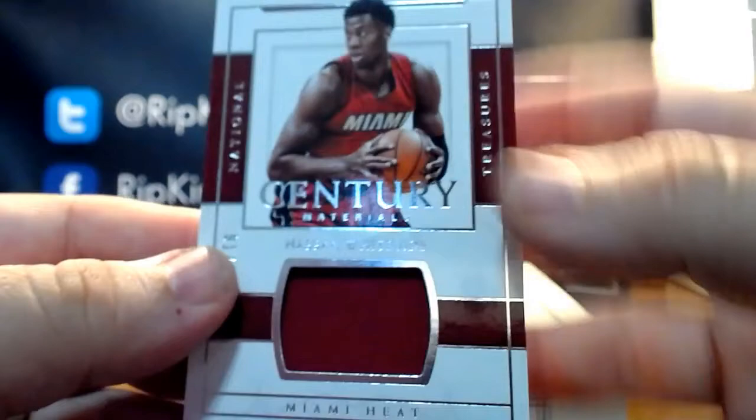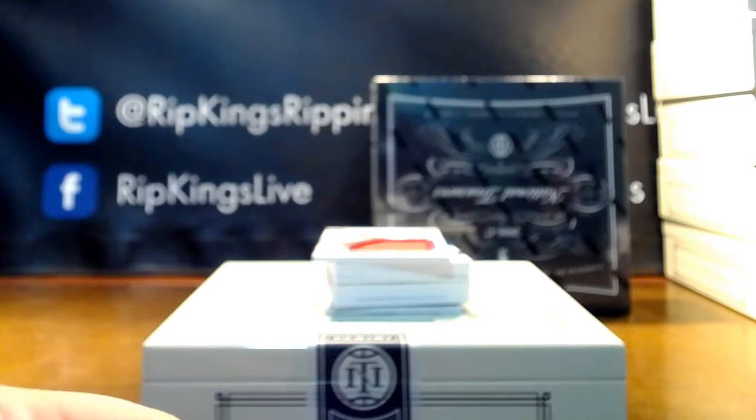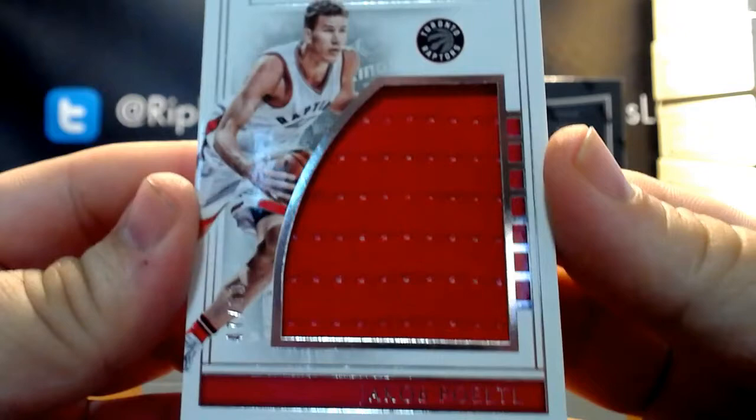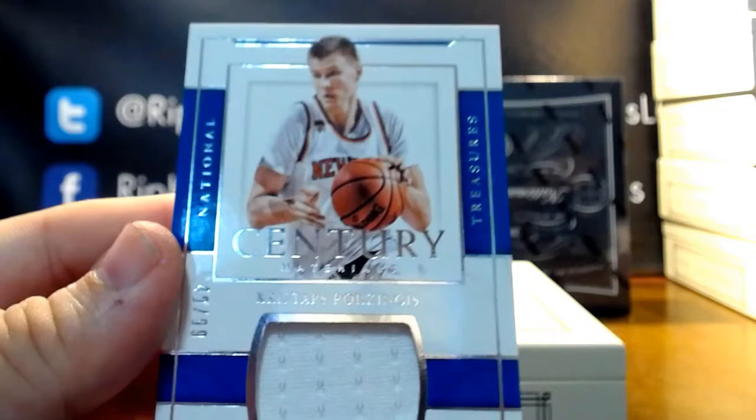Century Materials, Hassan Whiteside for the Heat. It's out of 99. Colossal National Treasures, Jakob Poeltl for the Raptors. That is numbered 260. Century Materials, Kristaps Porzingis for the Knicks.